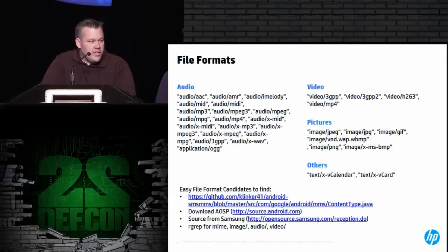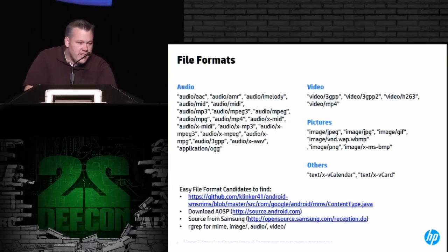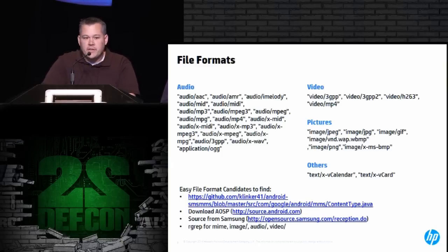We've actually just grepped the source code looking for the handlers for the various file types. One of the interesting things is there's a lot of legacy formats on the phone, which were typically coded a long time ago. They probably haven't gone through a secure SDLC lifecycle, and as a result, there's probably easy bugs sitting in there. We found a bug or two in the file formats while we were fuzzing.